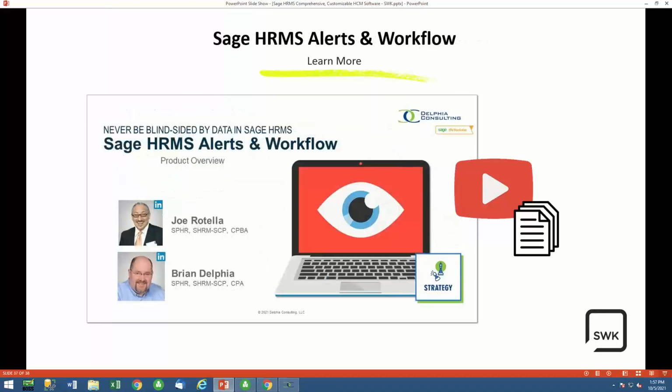And what's cool about Alerts and Workflow is you can aim it at any number of data sources, all based on your licensing. So even without Sage HRMS, you could aim this today at, say, Sage 100, no worries, or any of your in-house systems, and start to automate the notification process, because you never want to be blindsided by data in Sage HRMS, in data anywhere, let alone in Sage HRMS.